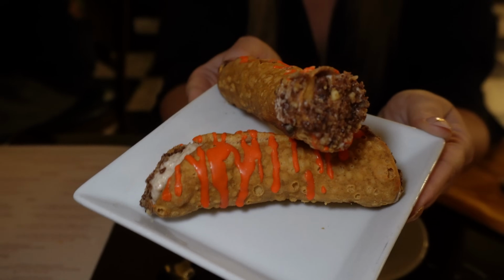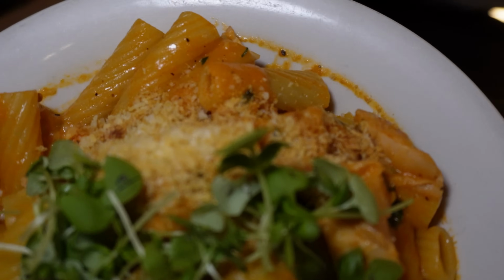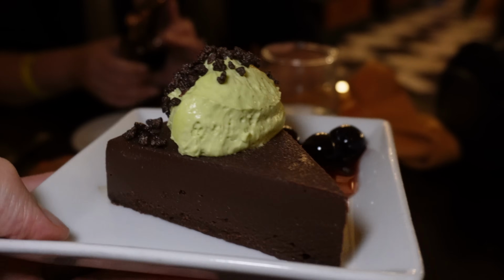The carrot cake cannoli was really good. My pasta was really good. Your pasta was my favorite thing. And we have a ton of leftovers too. Yeah. Sam's pasta was my favorite thing. I would agree the best sweet was the cannoli, but the flourless chocolate cake was also really good too.